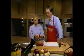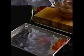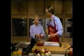Roasting, we found, concentrates the flavor of the tomato. It dehydrates it a little bit. The sugars in the tomatoes caramelize. And it just tastes a lot better. Well, and also, just in case they don't, we're going to add a little brown sugar on top, too. Yeah, we need a little sweetness. This is cream of tomato soup.